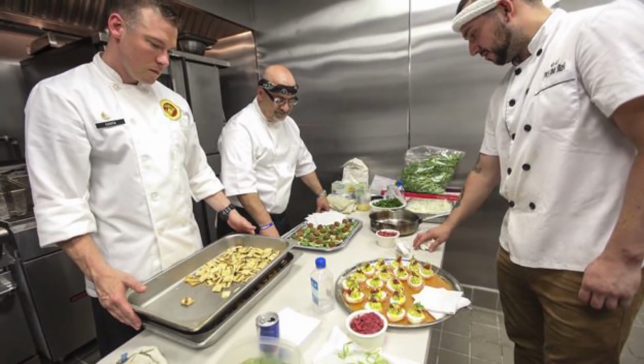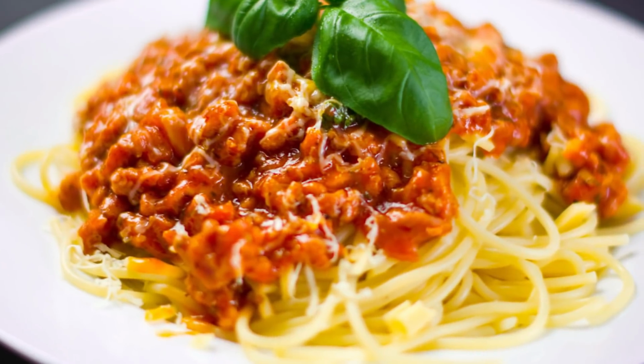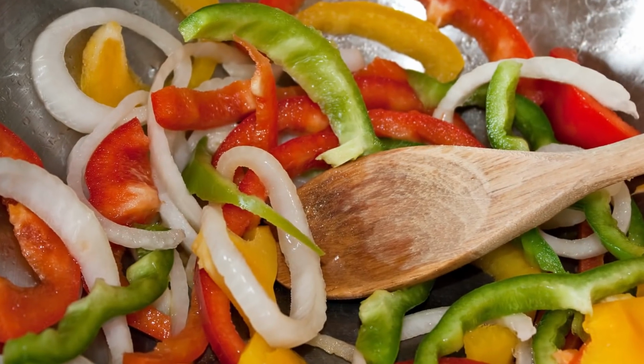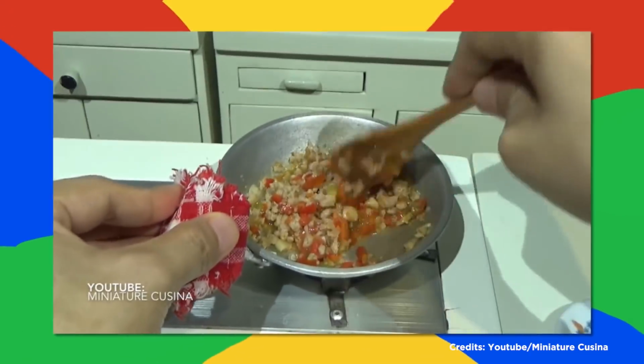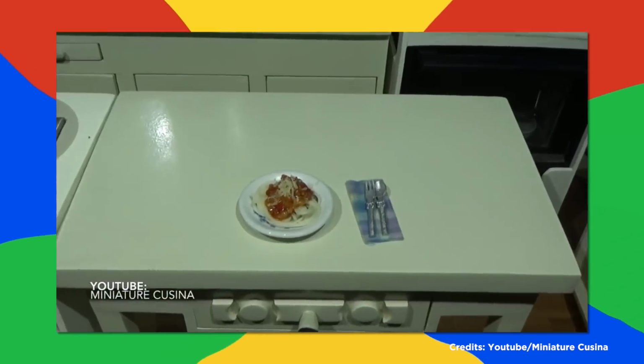Mini Spaghetti Bolognese. To finish your culinary odyssey, let's cap it with the popular Italian cuisine. I'm talking about none other than spaghetti bolognese. The ingredients you'll need for this will include pasta, garlic, onions, red and green bell pepper, minced meat, tomato sauce, carrots, salt, pepper, parsley, oregano, basil, and water. Don't forget your mini kitchen set as well. Who would have thought you can eat with class in a very small, sophisticated dish?